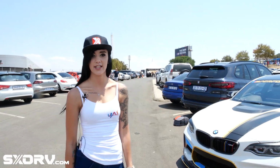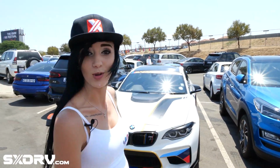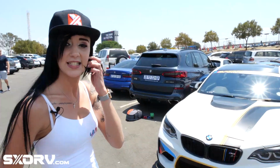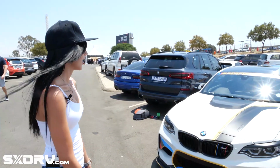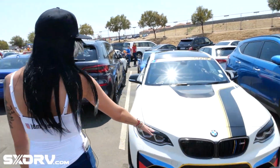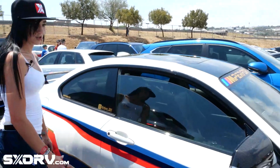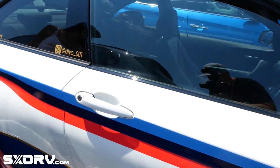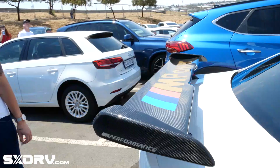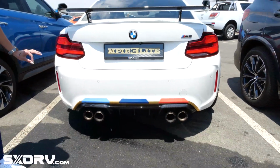So here at M-Fest, in a boring parking lot filled with boring plain cars, we actually came across a little piece of gold, literally. This is a really sick M2, a 2018, and let me take you around the car. It's got carbon front splitters, carbon kidney grills, 20-inch forged wheels, and some pretty sick M Performance decals all over it. Nice crispy clean mint finish at the back, makes the booty look nice and fat.